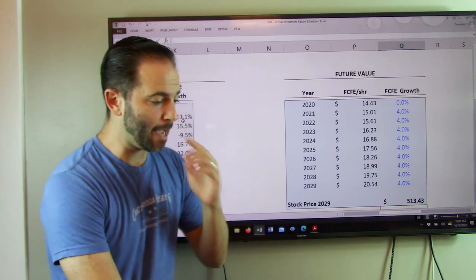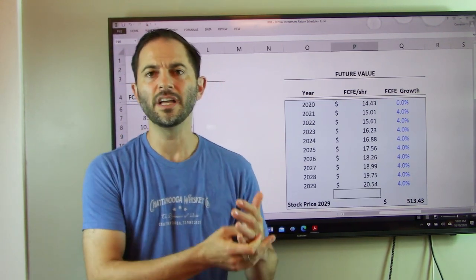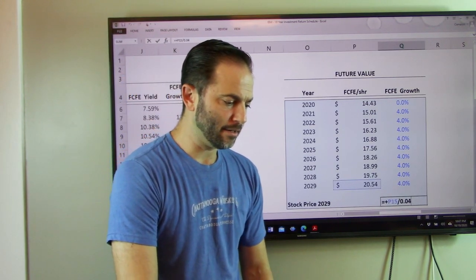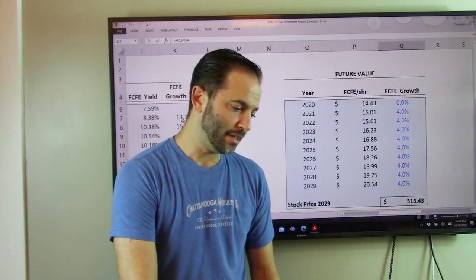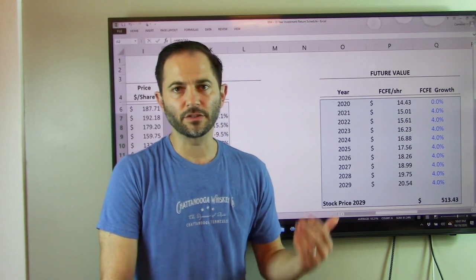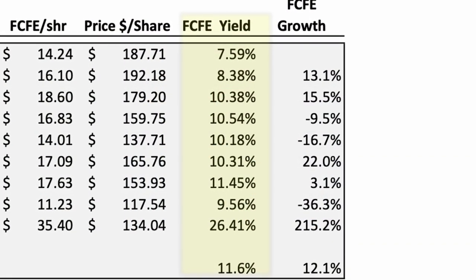Now, the same thing happens when I take their strong free cash flow that they already produce. I grow it at 4%, and I attach a 4% free cash flow yield to it, right? Because they're yielding 10% right now. But that's because revenue is declining. No one's willing to buy it, so it's a strong yield because they think cash flow is going to degrade.